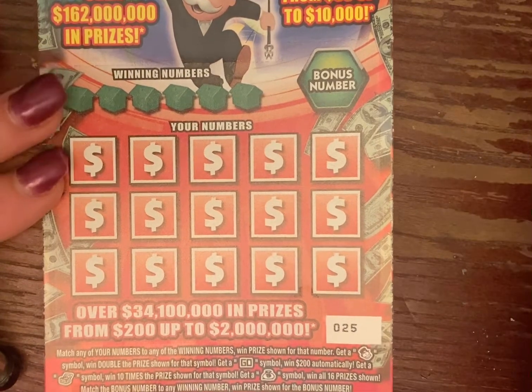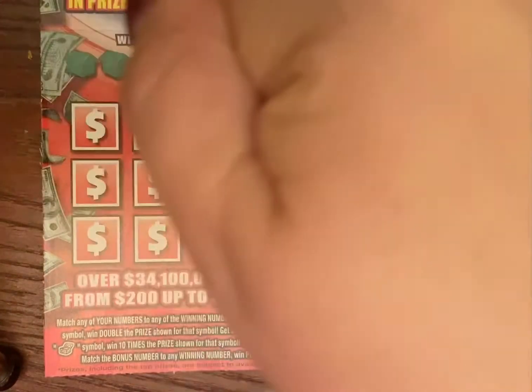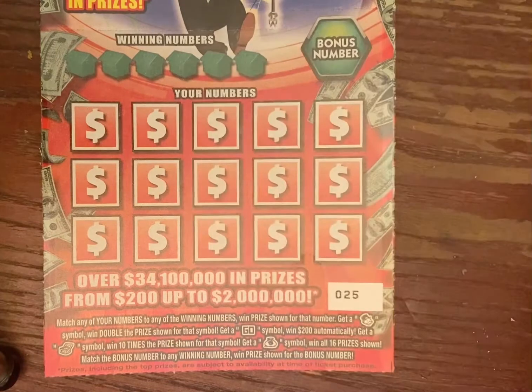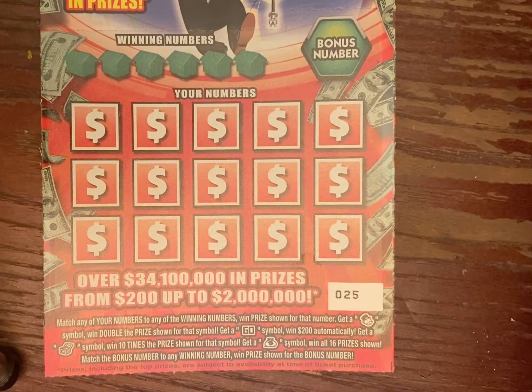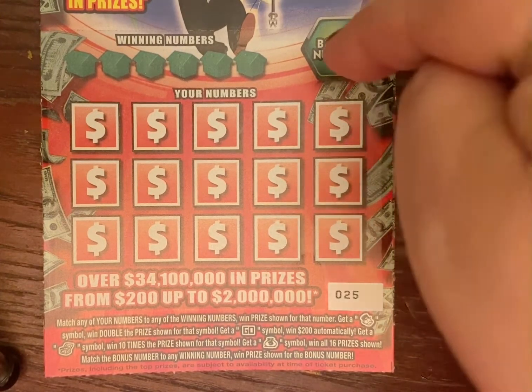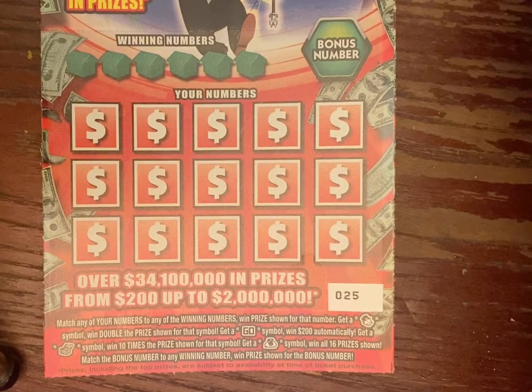I'm going to go ahead and dig in. You guys already know what we're looking for, but for those who might not and are new to the game, we're going to try to match any of these numbers up here to any of these numbers down here. Looking for that Mr. Monopoly head that'll win double the prize, a go symbol to win $200 automatically, a treasure chest to win 10 times the prize, or the money bag and we'll win all 16 prizes. Then we're looking to match this number to any of these numbers and we'll win that prize.